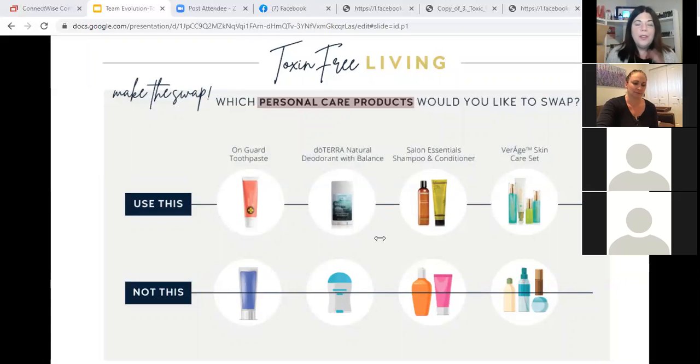But with all of our skin lines, I can assure you there's no animal testing and none of these harsh ingredients that they hide in our skin lines. And they're super safe and effective.